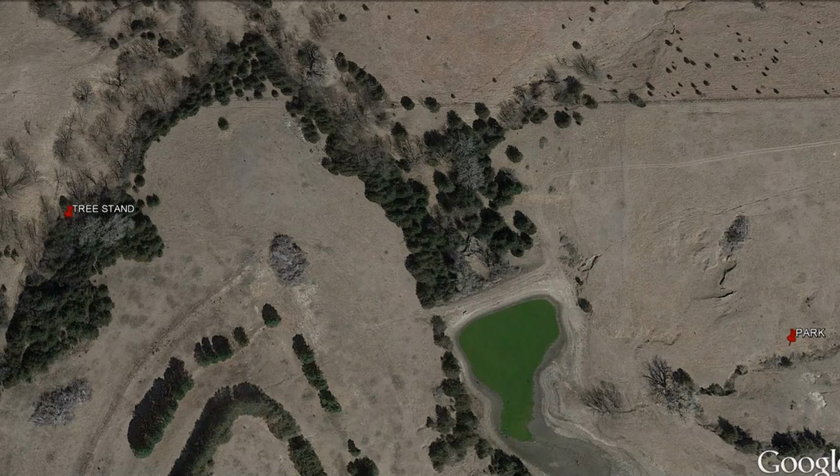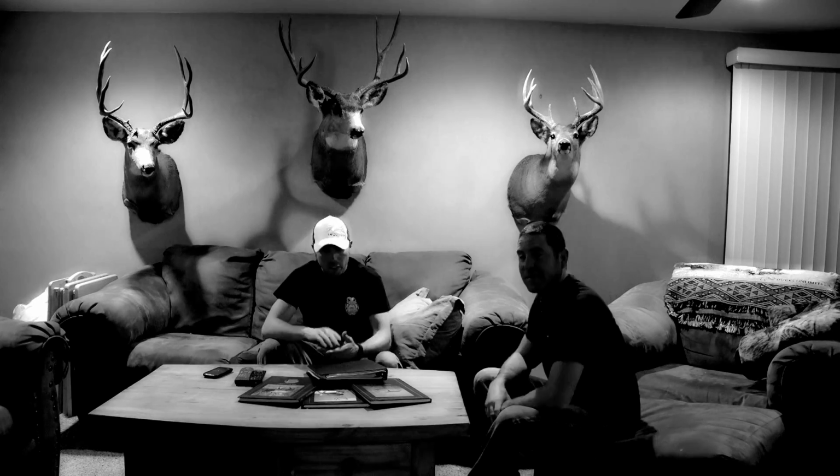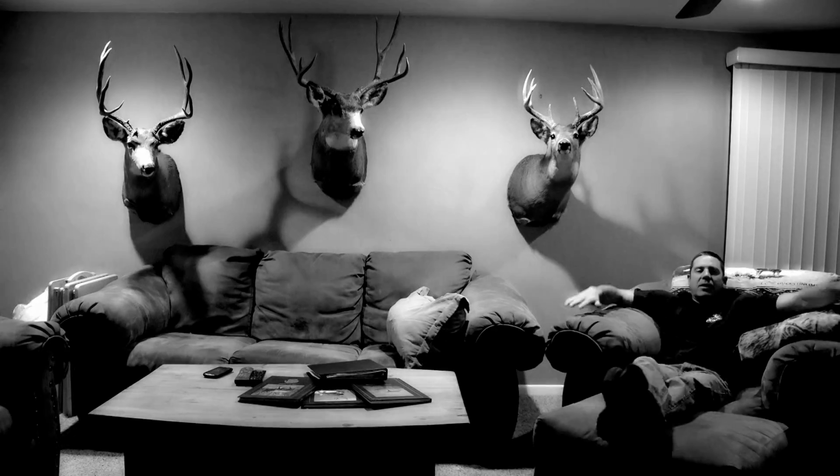So northwest wind is the wind that we need. We need any westerly wind. So northwest, west, southwest. We got a northwest wind coming in tomorrow. It'll be our first time sitting in there, and I'm really excited about it. It's going to be a good time. We sat there last year rifle hunting, seen some really good 3-year-olds. We passed on a lot of good bucks in there, so I feel pretty good about it.